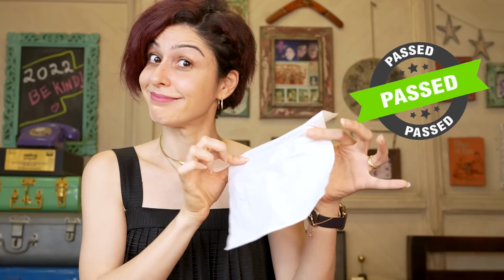So the first test is gonna be the transfer test. We're gonna take a tissue and we're gonna try and see if it transfers. Next test is going to be us eating some lunch. So we've got a yummy bowl of prawn pulao, and let's see if any of this gets lost or moves my lipstick at all. And we have the water test. Nothing on the rim. And my lipstick is still on my lips.